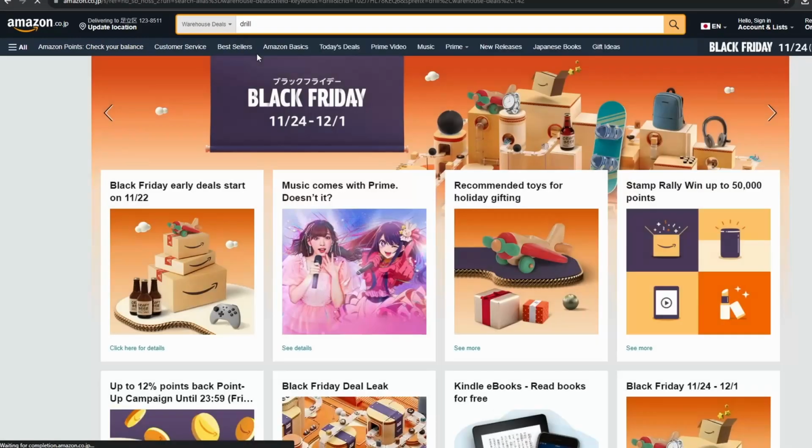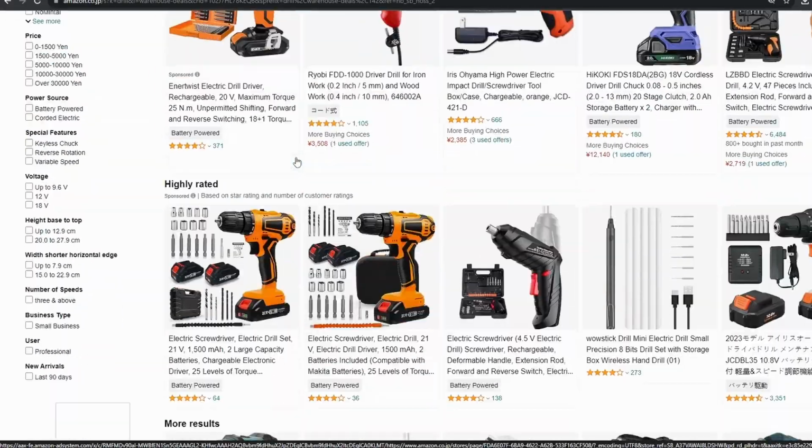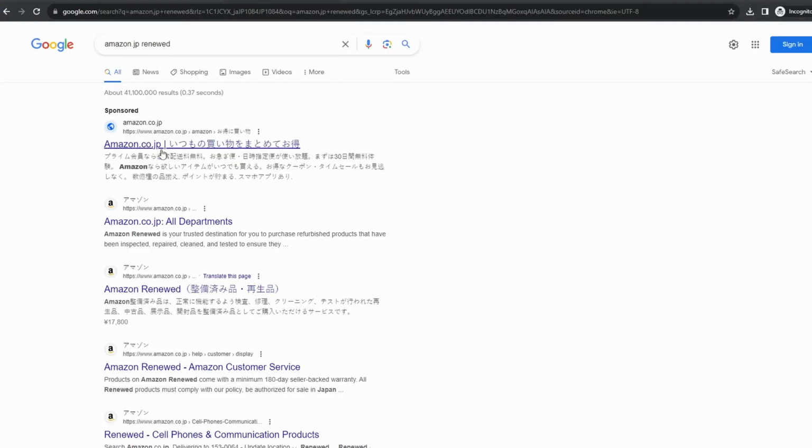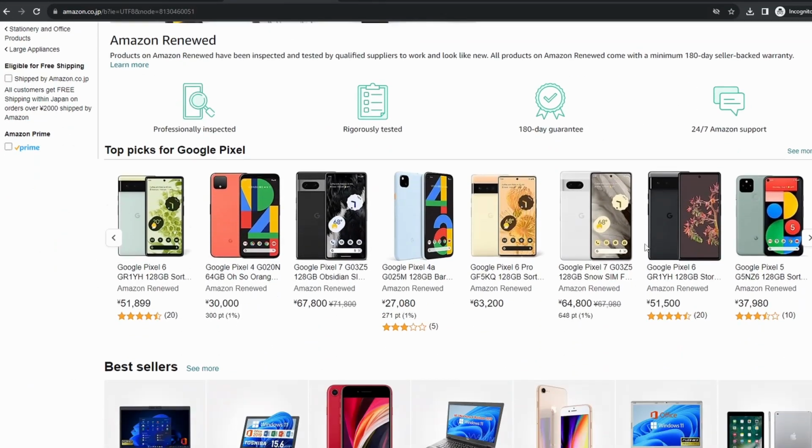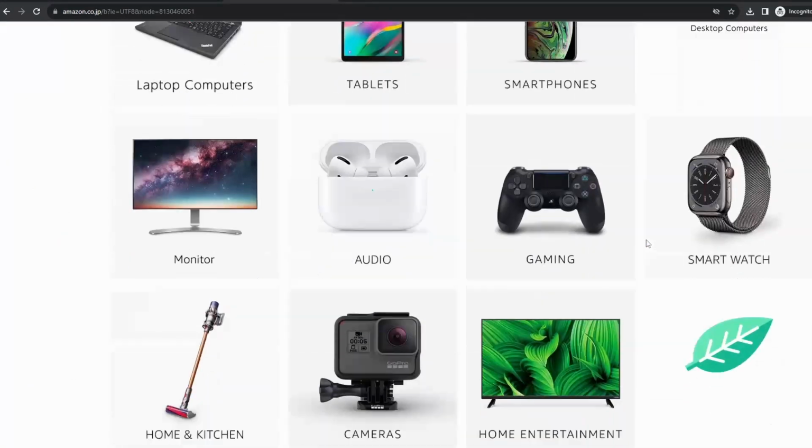This is for items that have been purchased and then returned to Amazon. Here we can find some great deals. There's also Amazon Renewed for recertified items. Things that have been shipped back to the manufacturer, deemed good or repaired, and Amazon is reselling them.